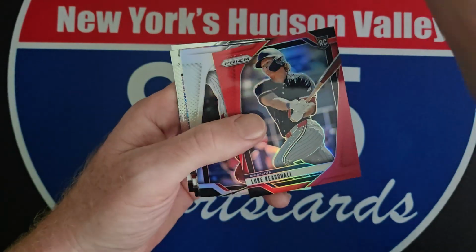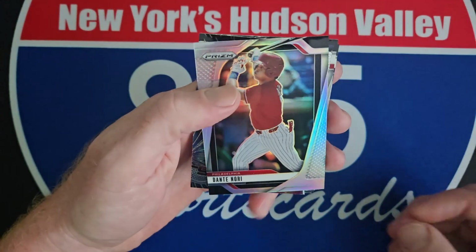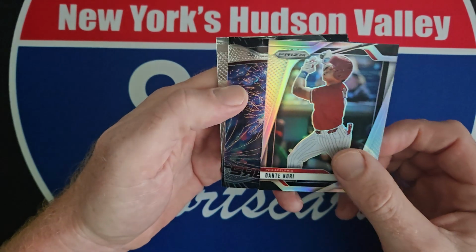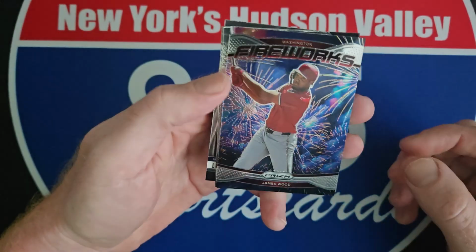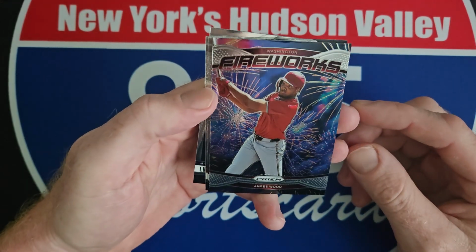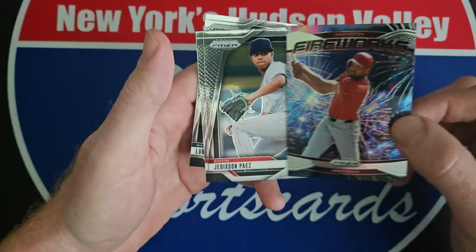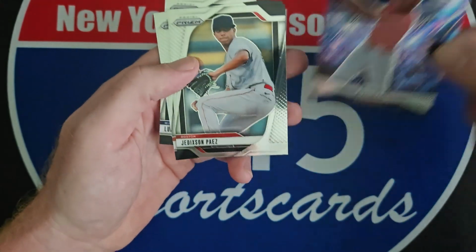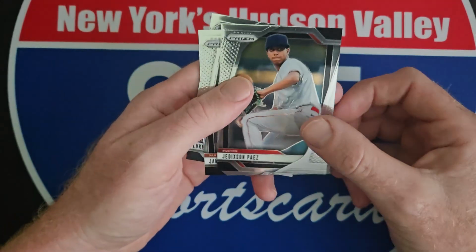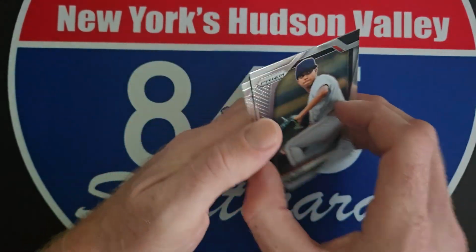We'll keep our color aside. It's a rookie. That's okay. We got an insert right there. Dante Nori, and we have something called Fireworks. James Wood. So right there, James Wood, he's in the league. 20-something home runs this year. And we got a Fireworks. James Wood, non-numbered. It's just an insert. Base insert. Set it up there. Jackson Paez, James Tibbs III, Luke Kishal again.